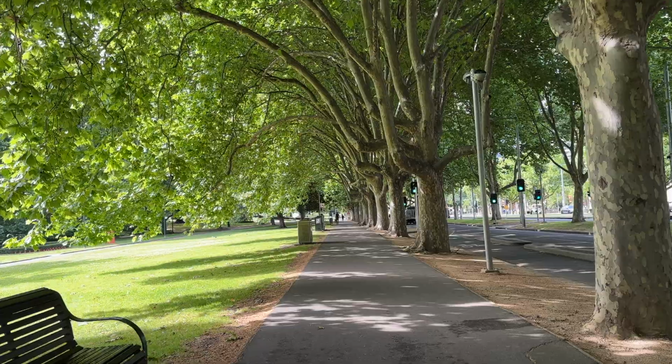I made it to the Botanical Gardens, and it feels so nice to be surrounded by greenery. Oh, it's so pretty. I love nature so much. Okay, let me show you the view.